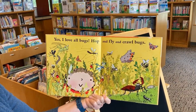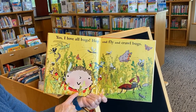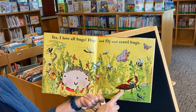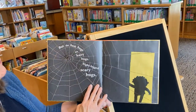Yes, I love all bugs, hop and fly and crawl bugs. Look at all those bugs. You know, caterpillars and the bees and the dragonflies. Oh, and the grasshopper, he was first. I forget what the name of that one is, but he has big claws. It's a funny name too.